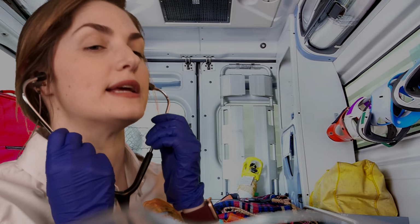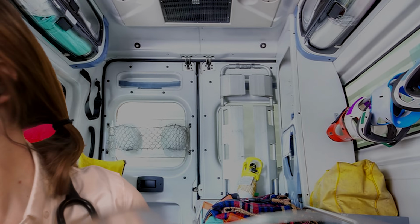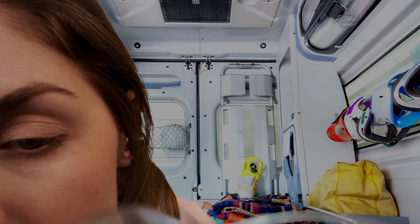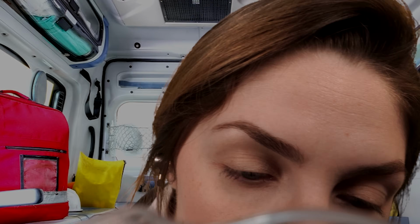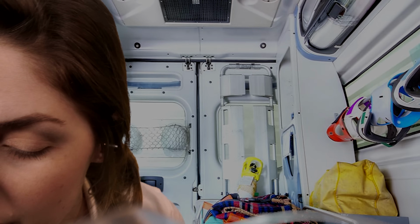Still 120/80, so that's good. Alright. Good job. IV is good. Just going to come in and take a look here. Yeah, we do see those hives there. Otherwise, skin looks good, just a little bit pale. Okay, your breathing has started to slow a little bit, that's good. O2 saturation is 95%. Okay, you're doing a great job.